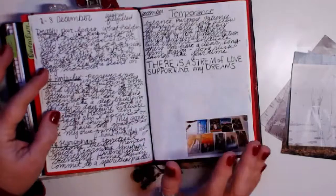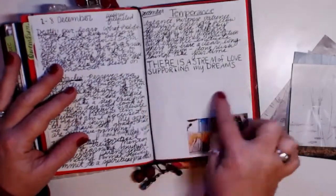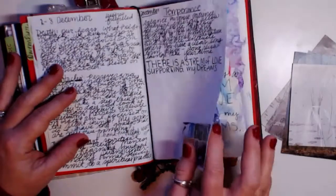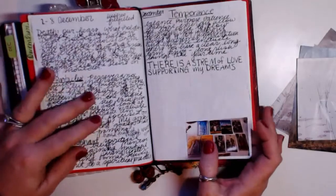Then we have my cards where I pulled them, and then I need to do my personal journaling right here, and I took a picture of things because I did a thing for December, and then I did a thing for the week, the first week.